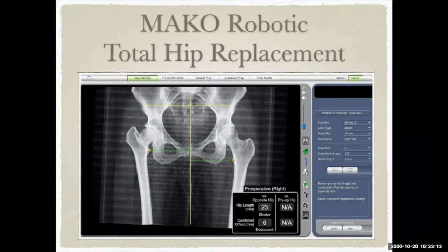This poor gal, she was struggling. She was in a lot of pain, couldn't walk, couldn't do simple things like even get in and out of a car, couldn't put on her shoes, couldn't tie her shoelaces, and was on terrible pain medications that were altering quality of life. And so we've decided to proceed with a hip replacement for her.